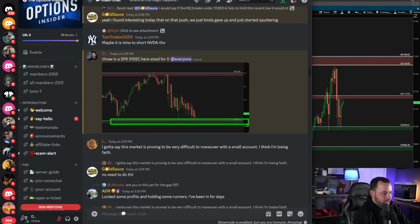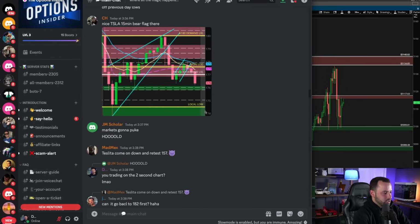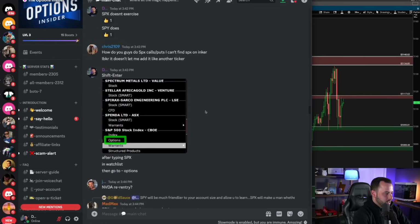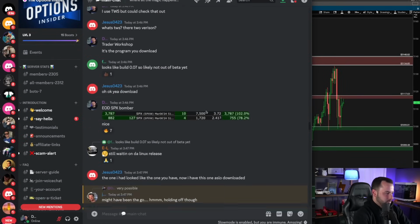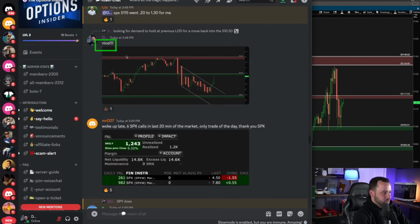You can see I was adding off that 508.50 demand on the SPY. This is sort of what I was looking for to happen with a target into that 510.50, right? That was my target on the long side, and then I was just letting everyone know when I was exiting, right here. Keep going. Little SPX update there, and then this was sort of an update on the charts.